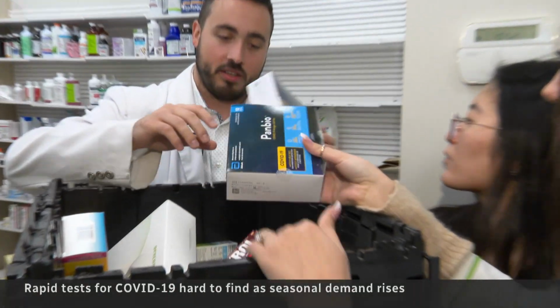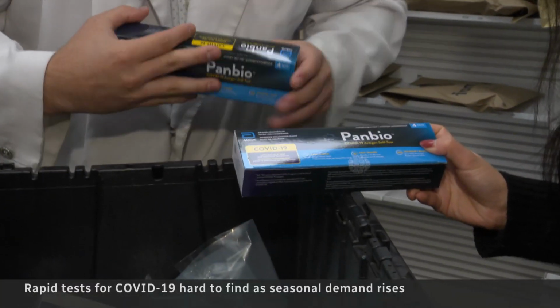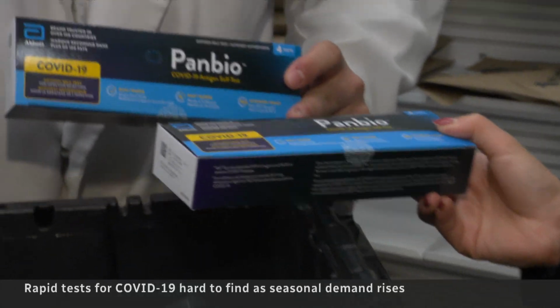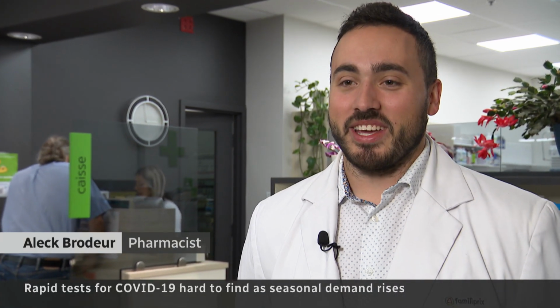This pharmacist has secured a coveted stash from a private company. But he expects he'll sell them all by the end of the day. We keep increasing the supply that we order, but they're still all going.